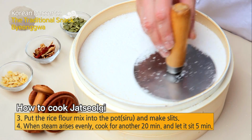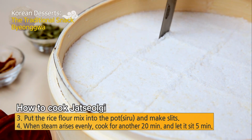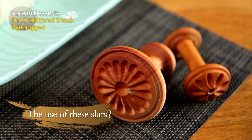To make tatseolgi, ingredients were well mixed together into a cooker, which were scored in knife marks to prevent clumping with one another. And this is also the reason behind so many of the wooden slats that have various designs on them.